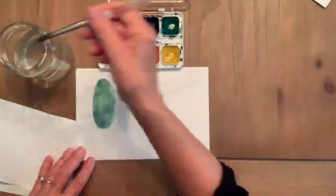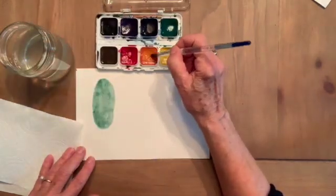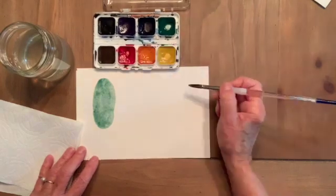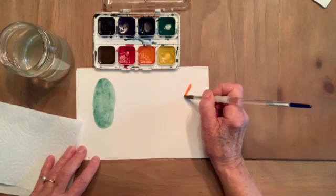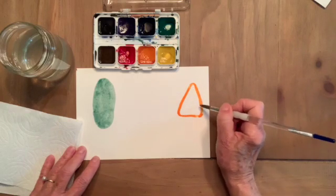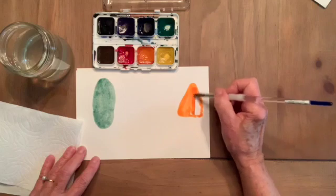And I think I'm going to choose an orange tree. If you feel really creative today, you can mix a couple of these colors to come up with a color that would be really interesting. And I'm going to do, let's see, I think I'll do a triangle shaped tree on this side. You'll notice that I'm not touching the edges of my paper because I'm kind of centering these. Ooh, I like this shape. And I like this color.